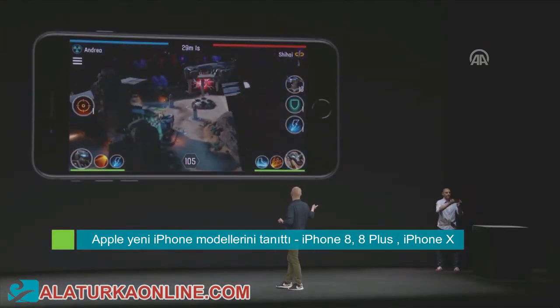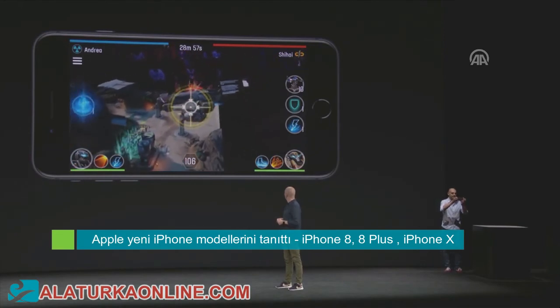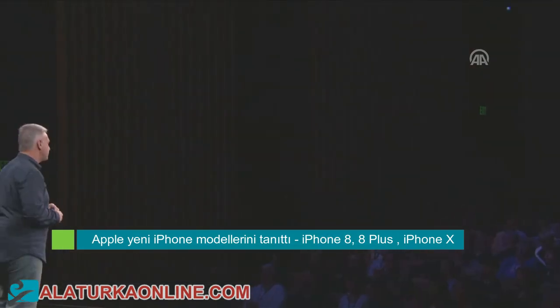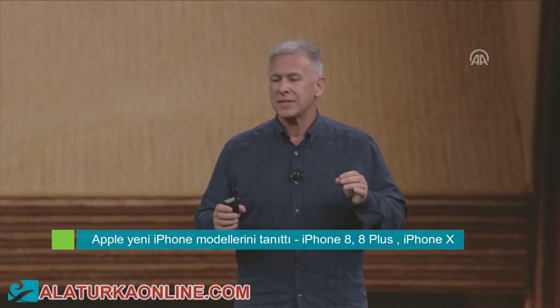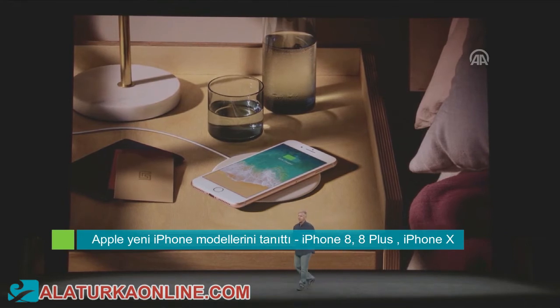Oh, the drop chip is there. Can you take it out at the same time? We're enabling the freedom of wireless charging. I mean, this is a simple thing. We do this every day. We use our phones in the day and we charge them at night.